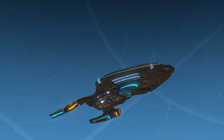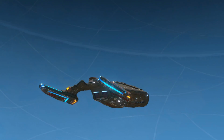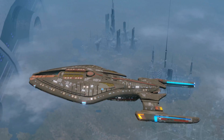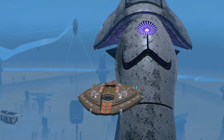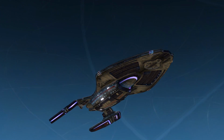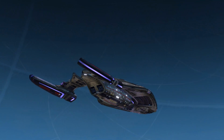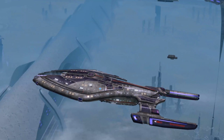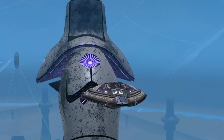The Bajor Defense Shield array. I think this ship's too new for this shield to look good on it. Next shield. The Jem'Hadar Shield array. Yeah. Some of these older shields just don't do the ship any justice.